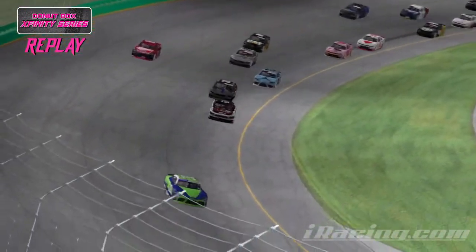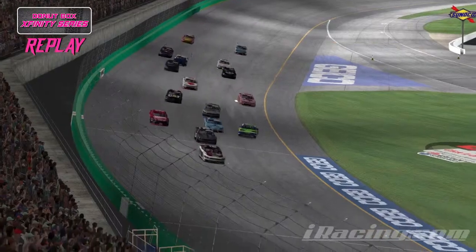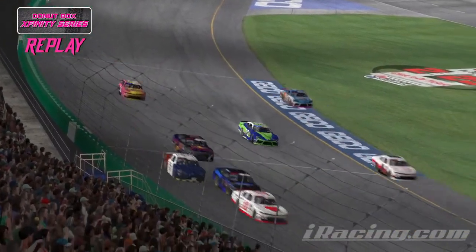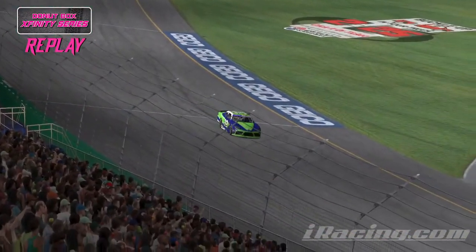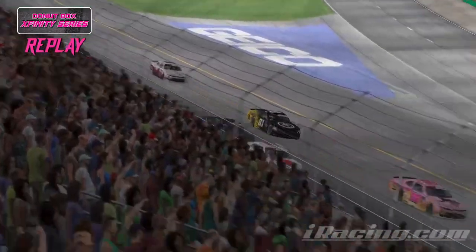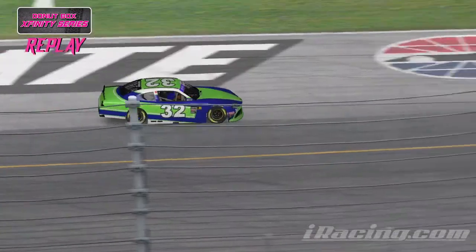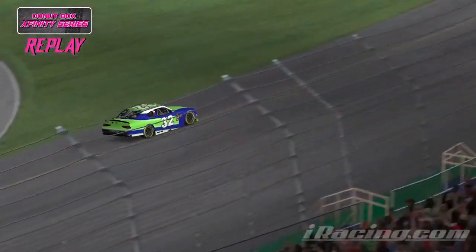As we come back here, he's leading by a pretty good margin. Comes out of the corner, just gets loose, flips it around. The whole field did a really good job there getting around him. Might have been some slight contact with the wall, but he seems to be the only one hurt by it.